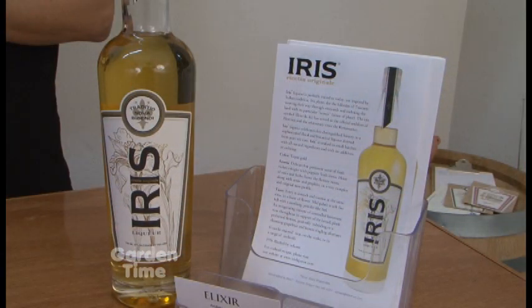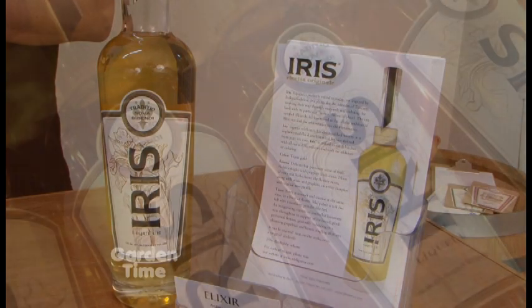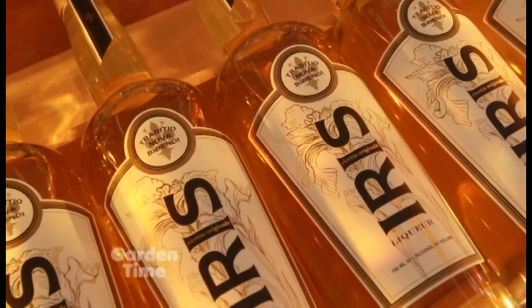So they do make perfume from it, but they also make a delicious liqueur that you have taken a long time, over a year and a half, to really get down to that flavor.